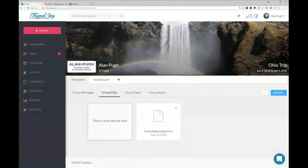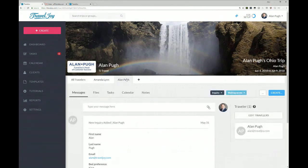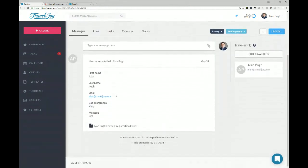So now I'm going to come back over to my group, and you'll see it right there. I've been added. Just by filling out that form, I've been added to the group. And now me, as the agent, I can take a look at this and say, well, this guy added himself. Here's all of his contact information. Here's the type of bed that he wants.